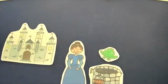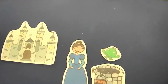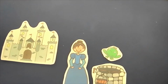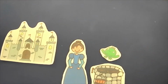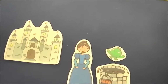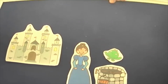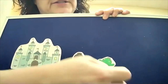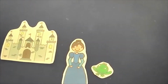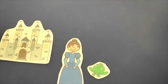The next evening, as she ate her dinner, the princess heard a splish, splash, splash sound coming up the marble steps of the castle, and then a small knocking sound on the front door of the castle. Then she heard a voice call out, "Princess! Oh, princess! Open the door for me!" The princess opened the door to see the little green frog sitting on the front step. She slammed the door and quickly went back to the dinner table.